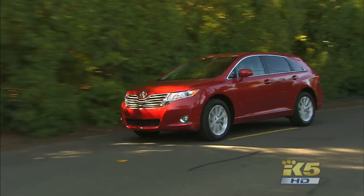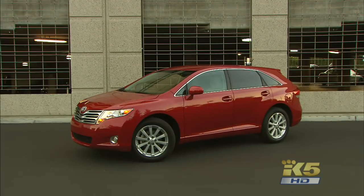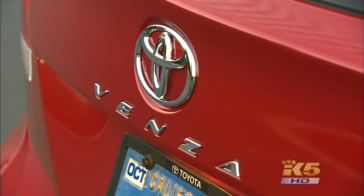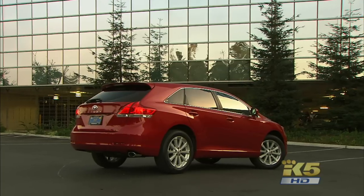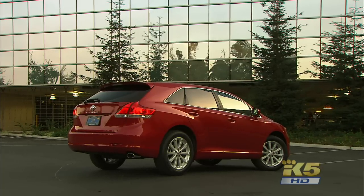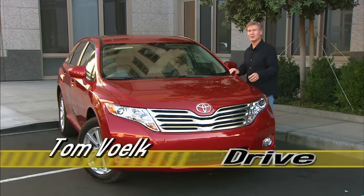Looking for family transportation? Add this rig to the long list of fierce competition. Toyota's Venza is a 5-seater, largely built on the Camry architecture. In many ways, it's like the first-generation Highlander, only with a better tailor. Venza's main competitors are Ford Edge, Nissan Murano, and Mazda CX-7.